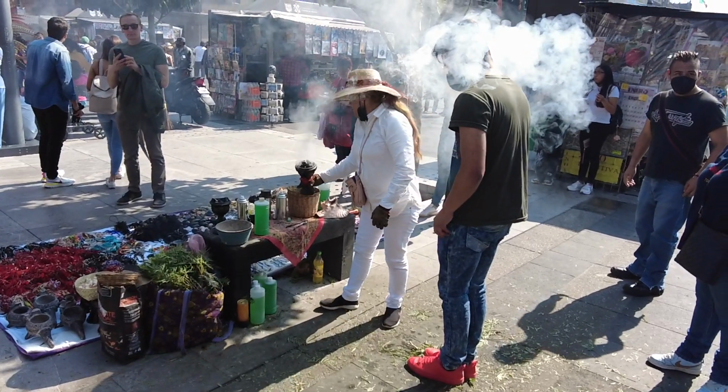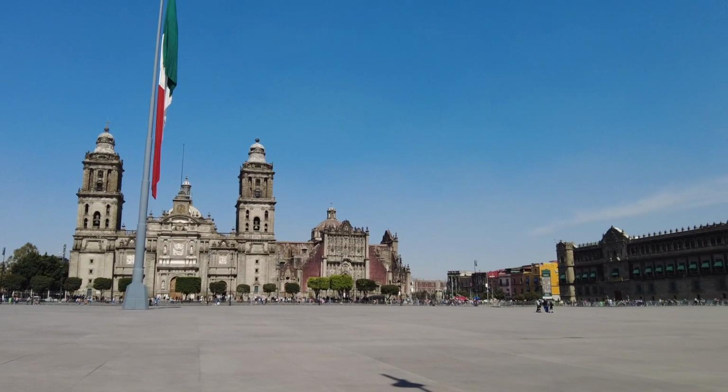All right, we've seen rhythmic dances, incense ceremonies, tacos being made, everything. We've seen it all down here at the Zocalo. Super cool. If you're ever in Mexico City, gotta check out the Zocalo.